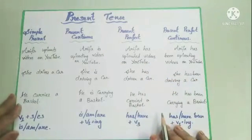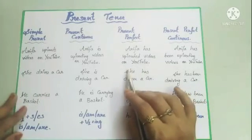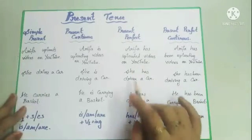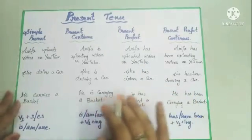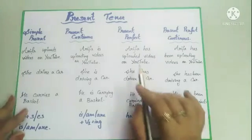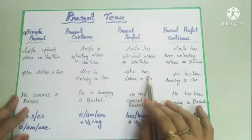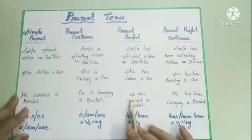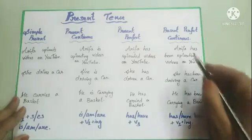Coming to the next one, present perfect tense. Arifa has uploaded the videos on YouTube, means she has done the work. And also, it says that the effect is continuing in the present, right? Arifa has uploaded the videos on YouTube. She has driven a car. He has carried a basket. Has or have plus V3. Just completed action.